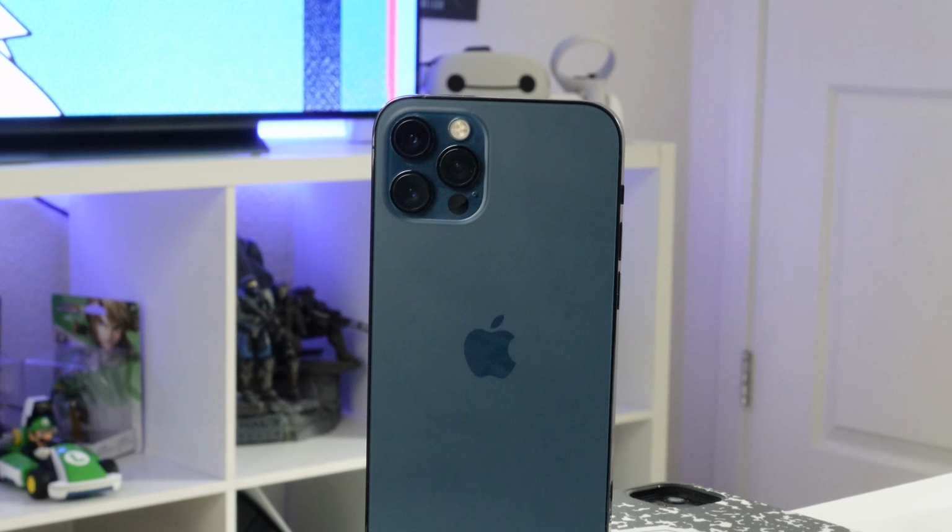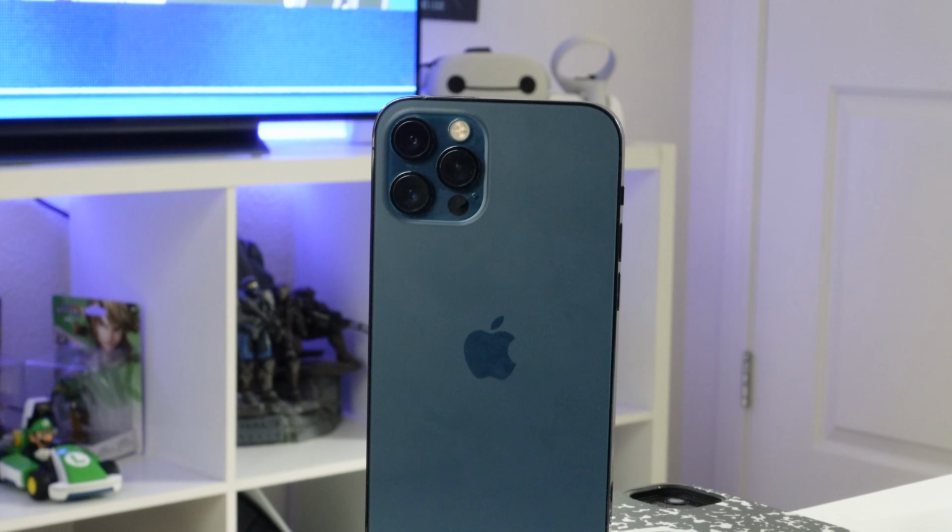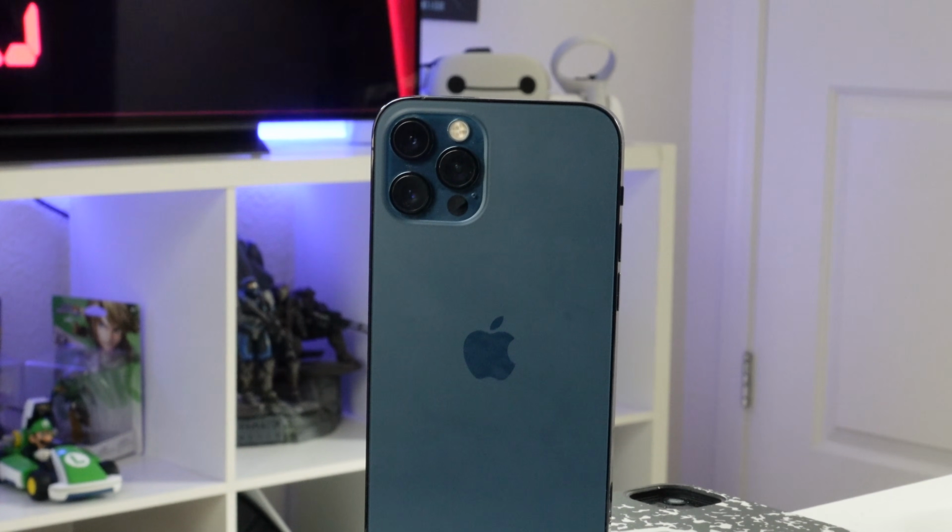So currently I do have an iPhone 12 Pro as my daily driver. A vast majority of these accessories are the same accessories I was using on my previous iPhone, which was an iPhone 11 Pro. And all these accessories are basically compatible with every smartphone in general. So it doesn't matter if you have an iPhone 12, 12 Pro, 12 Pro Max, or iPhone 10, all these accessories are compatible. So without further ado, these are my everyday accessories that I use on my iPhone. Let's go ahead and get started.